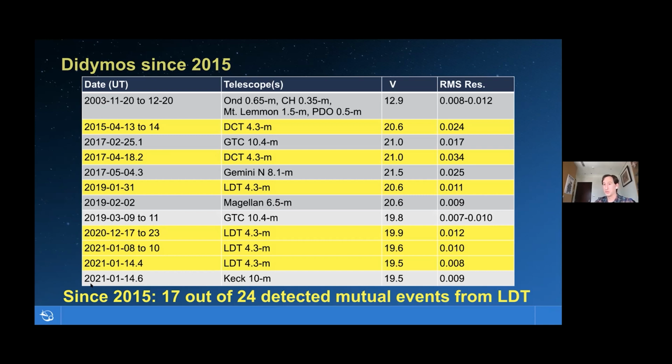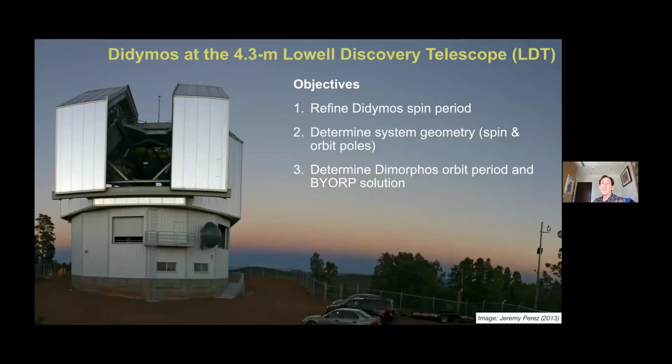But if we look at the number of mutual events that have been detected since 2015, 17 out of the 24 that have been used by the mission have actually been detected from LDT. So we've made a major contribution to understanding the system over the past 5-6 years. So, Didymos at the Lowell Discovery Telescope.